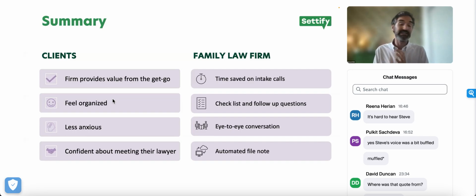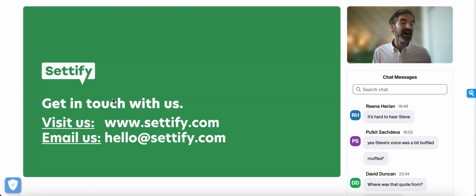To summarize, for clients, Settify is giving them value even before that initial meeting with the information it's providing to them, helping them feel organized, less anxious, more confident about meeting with their lawyer. And for the law firm, helping to reduce time on intake calls, provides a checklist with the information provided, anything missing, and they can have an eye-to-eye conversation and have that automated file note saving them time rekeying the data. So that's us.